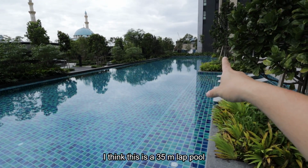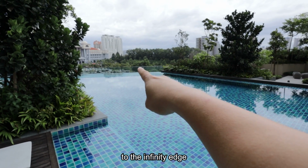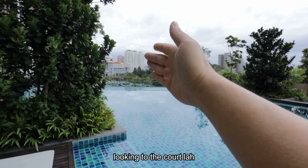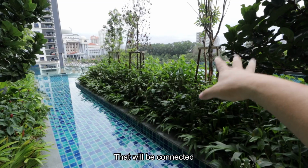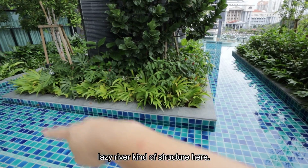And for the swimming pool, I think this is a 35 meters lap pool to the infinity edge. And you have a transparent handrail at the end looking to the court now. And that will be connected to this little playful lazy river kind of structure here.